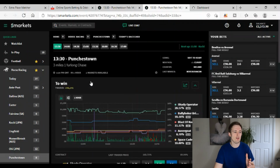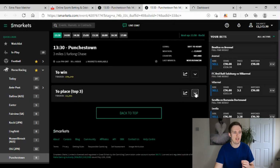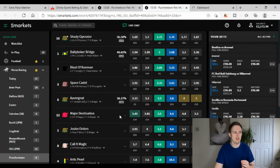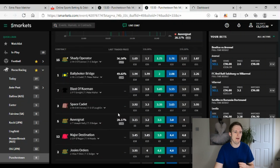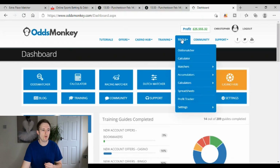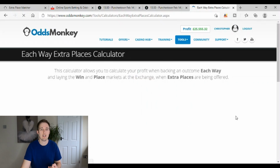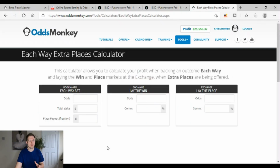And then the fourth tab along the top, you're going to want the place lay open. So you want to close the win part and then click on this arrow here, and that's going to open up the top 3 places for you there. And then finally, at the very end, you want another OddsMonkey tab open, and you want to go on Tools, and then Calculators, and it's the Each Way Extra Places calculator that you want to click and open up. Now, this calculator will really allow you to see exactly what's going on, allow you to calculate what's going on with the bets.